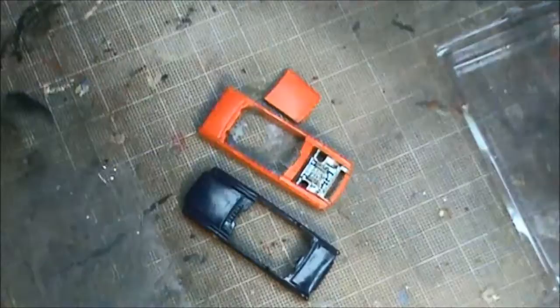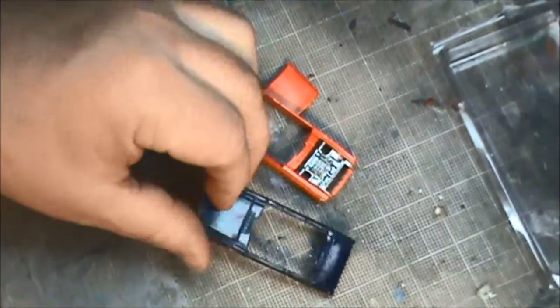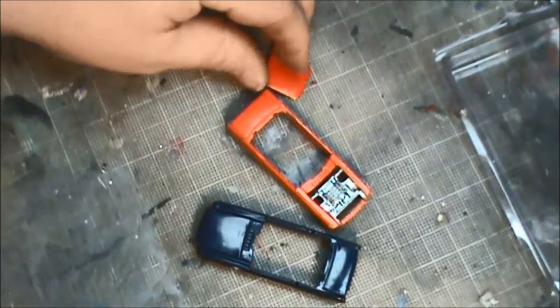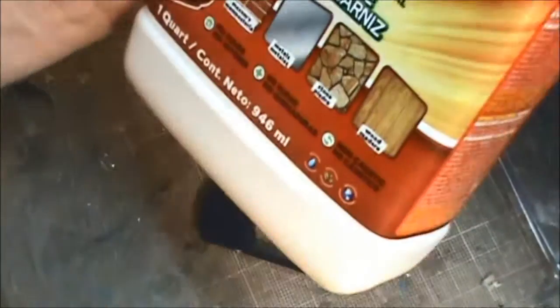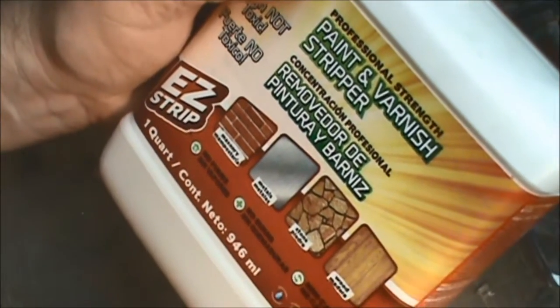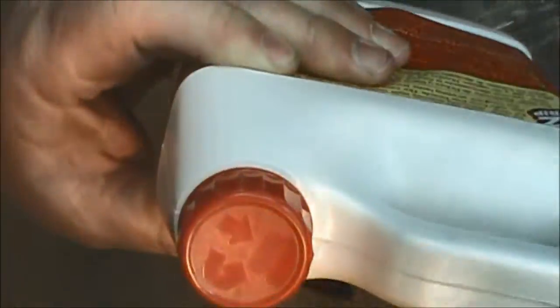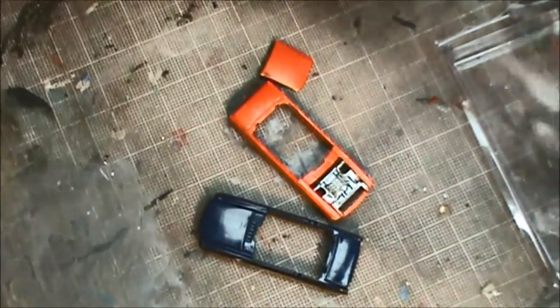Okay, so we got both cars disassembled, and we're going to do some stripper on them. I don't even know what kind of stripper to get, so I got this paint varnish stripper, easy strip stuff. It's supposed to be non-toxic and everything, so that means it's probably going to take a while, but that's what I got. We're going to see what happens.